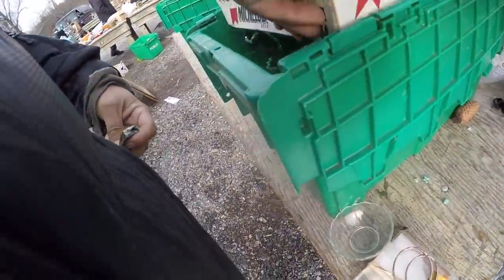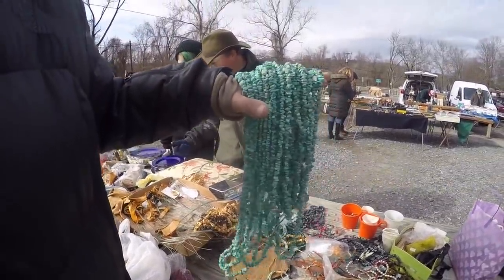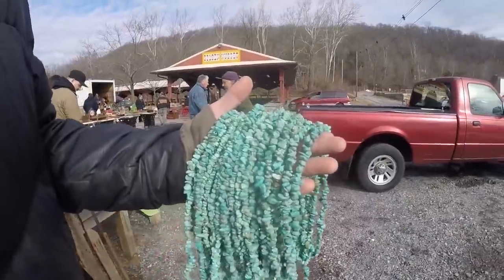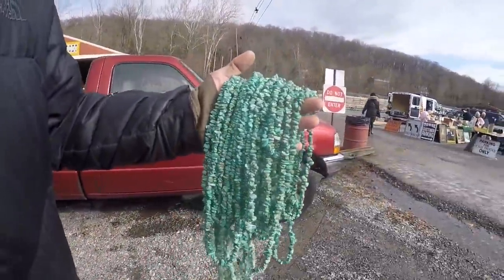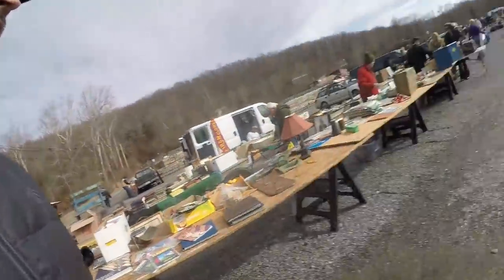Yeah, I got two tables. All right, thank you. So, I pulled all the turquoise out. I'm going to go try to sell a bunch of it. I left the bigger and greener ones. But somebody asked me about it. I'll see what they say. I'm hoping... we'll see. If I get 200 bucks, that would be great. But probably going to be around 150.